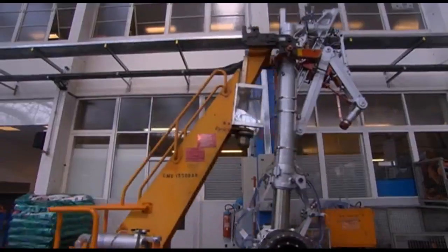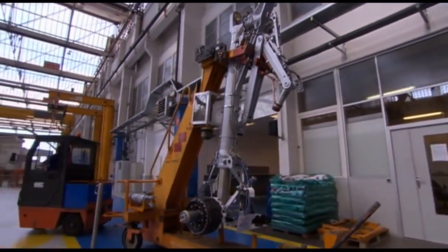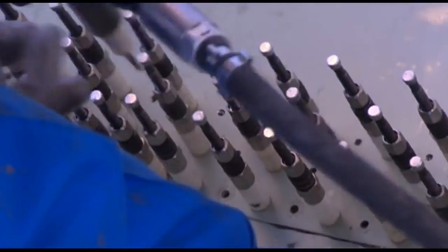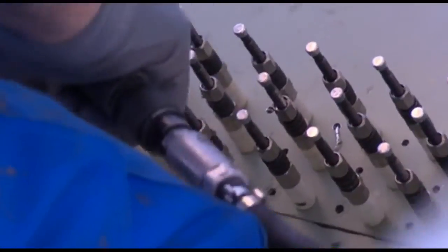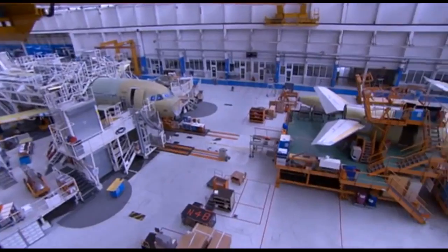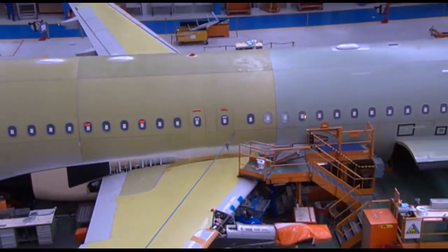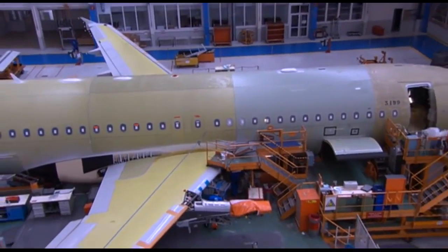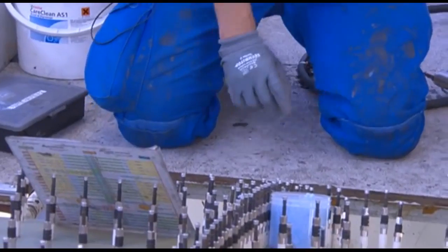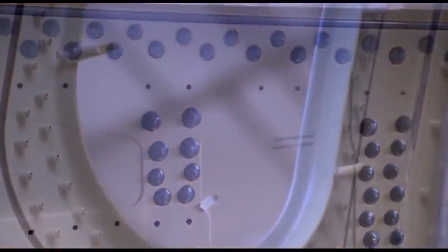At this Airbus factory in Toulouse, France, A320s roll out at about the rate of one every working day. Titanium rivets, lightweight and extremely tough, hold the fuselage together. 3,000 are used to join the separate sections. Another 3,000 can be found on each wing. Without them, the fuselage couldn't contain the pressurized air that's forced inside during flight. But even these rivets aren't foolproof.